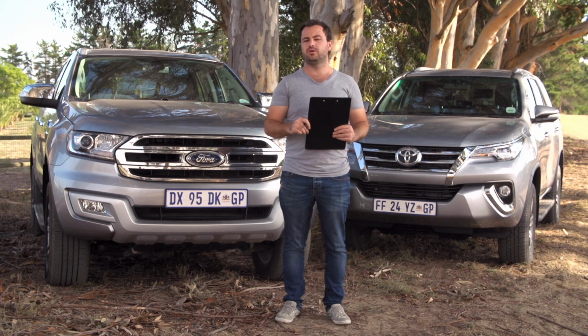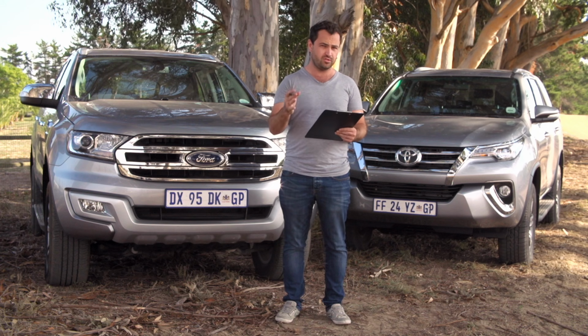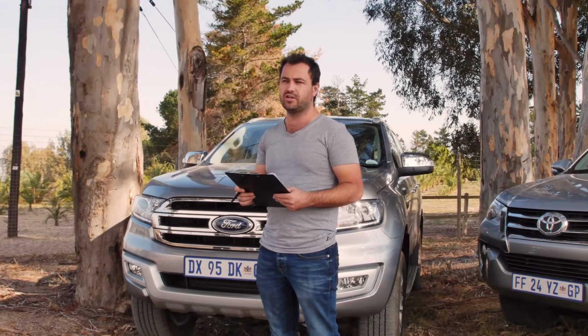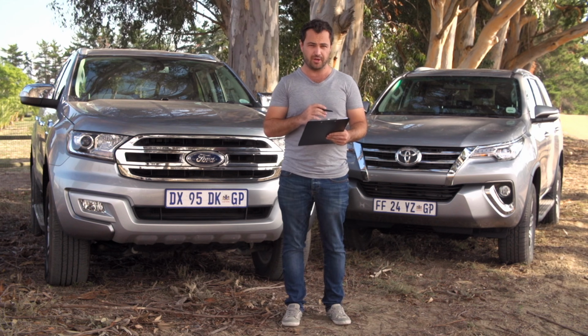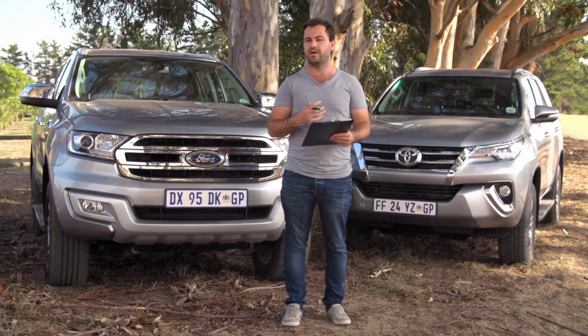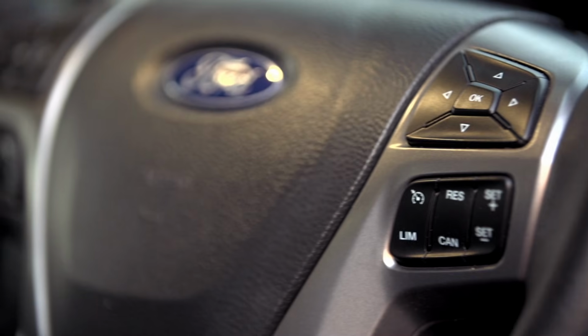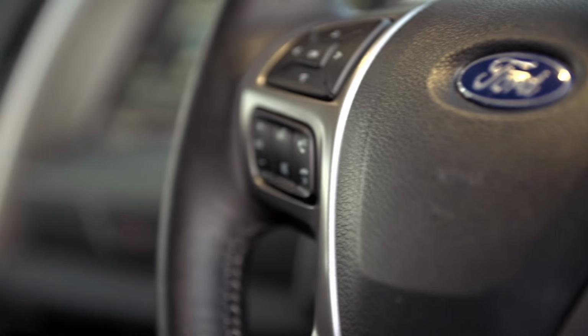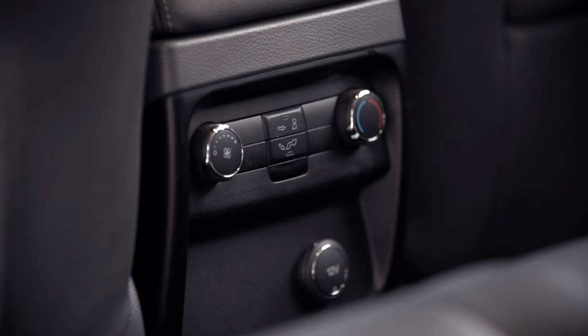So, how do we conclude this very tight comparative test? Well, we've scored the two cars on a number of criteria. For the engine, we've given the win to the Toyota. It's more economical, it feels a lot feistier than the fairly lazy 3.2 in the Ford. For interior comfort, we've given it to the Everest. It's much more comfortable for the driver and it offers more space for all 7 occupants.